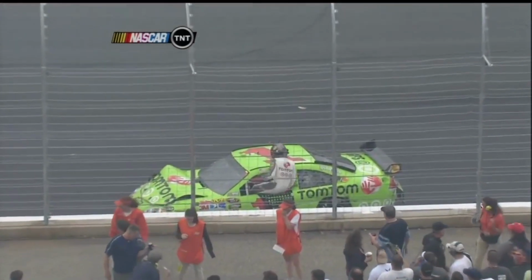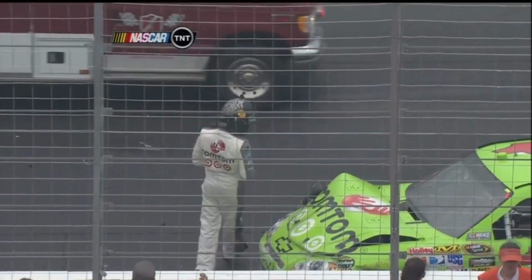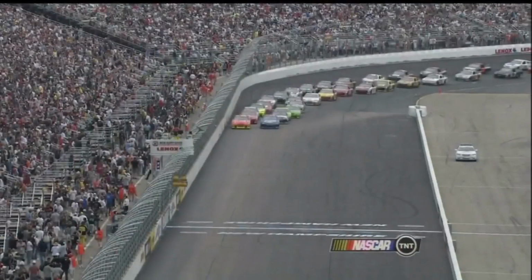And I'm going to tell you, Truex was a factor. This was a guy that had a shot at running in the top 5 and possibly putting himself in position to win the race. These guys were good today. I'm curious to see if it all checked up.